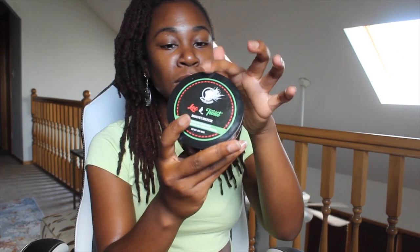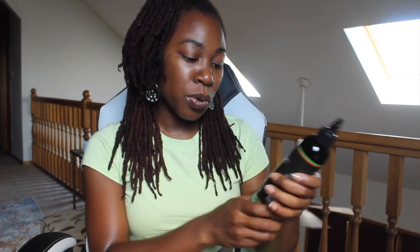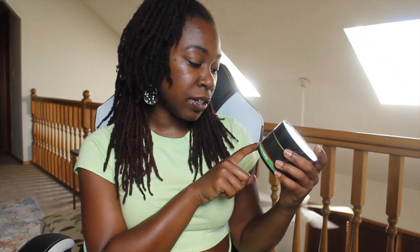But kudos to you, Loclicious, for the amazing packaging. I love the colors, the red, black, and green. I love the logo. Very cute. And I'm glad that I got these ounces. The growth oil is an 8-ounce bottle. So is the clarifying and moisturizing shampoo, 8 ounces, and the rose water hydration mist, also 8 ounces, and the Loc and Twist moisturizer, 8 ounces. So I got an 8-ounce bundle.